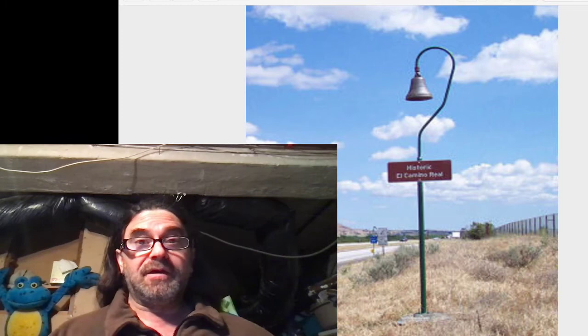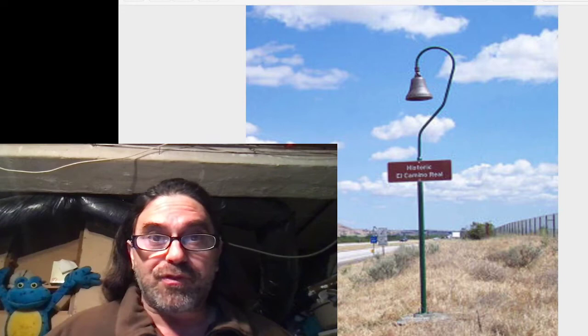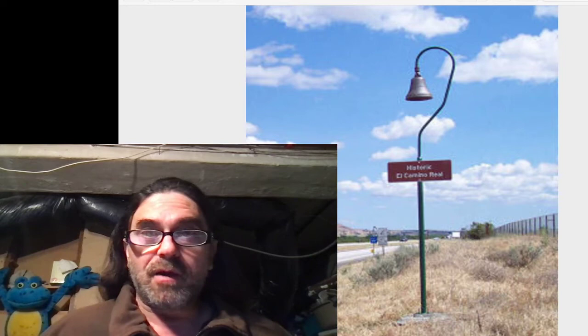Juan Portola and Juan Crespi. Was it Juan Portola? Gabriel? I think I'm getting his first name wrong. I'm sorry. Portola and Crespi were one of two pairs of explorers that went up through the native territories and established the routes that the missions would be on. And we're going to look at that right now.